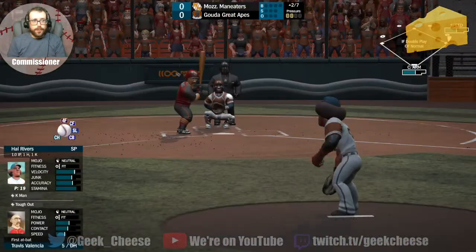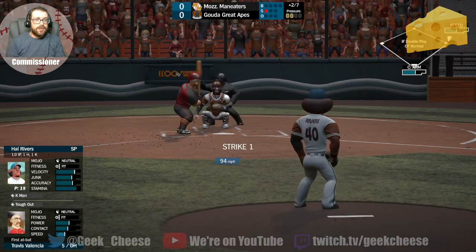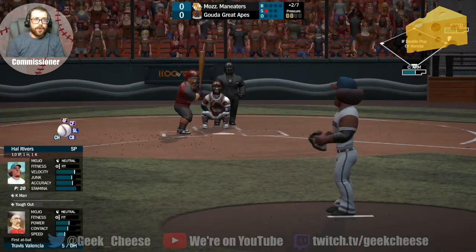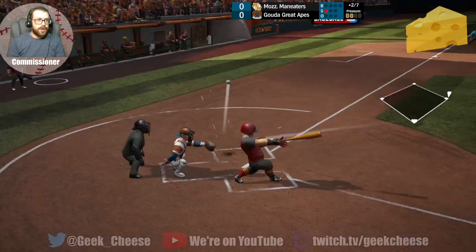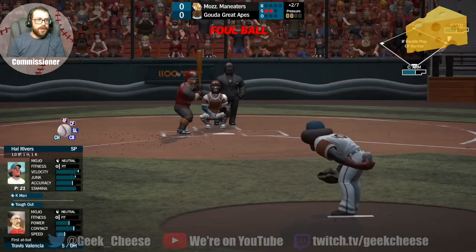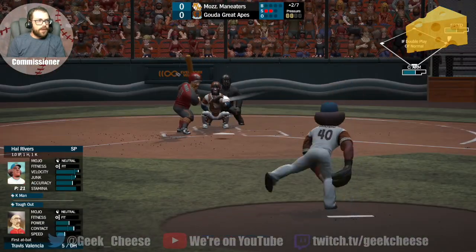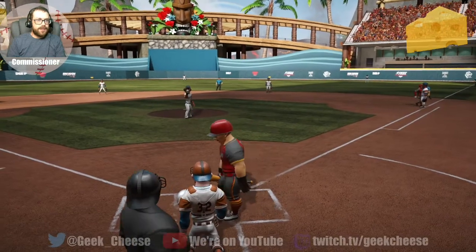Now, if that gets away from you, that's an extra base hit. Possibly, you know, right there. That's looking triple, maybe even inside the park action. So, good job there by Fervor, the Great Ape center fielder. That one's fouled into the Mozzarella dugout. Valencia is down on strikes.